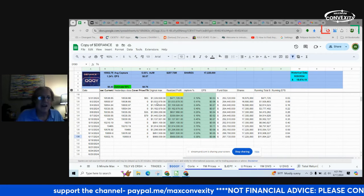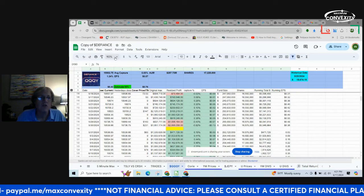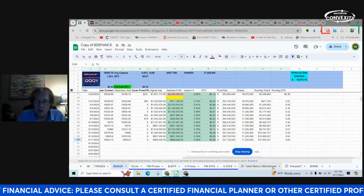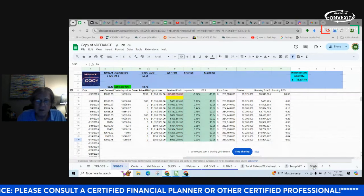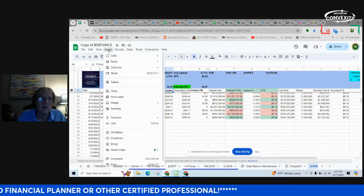All right, let's go to IWMY. They trade Russell options. So check out the spreadsheet first. Okay, I'll go back to the bigger so it's easier to see.